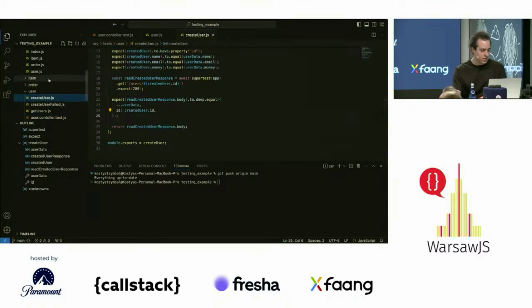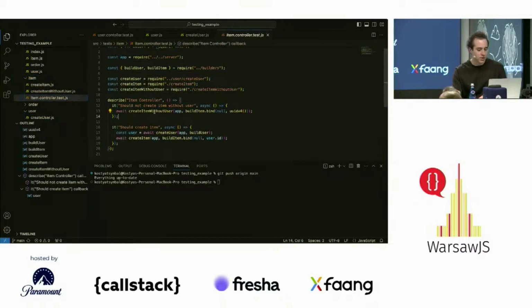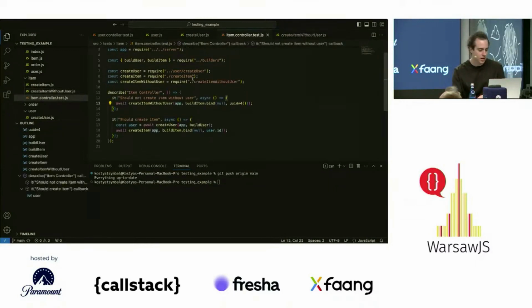And let's go into the item. Item works in such a way that we cannot create an item without a user, so we need some created-by property. If we just pass a random UID, this test is expected to fail. It is expected to return a 400 error, and we are okay with that. We could go further and check whether the body has the expected error, but it's okay, it just fails.